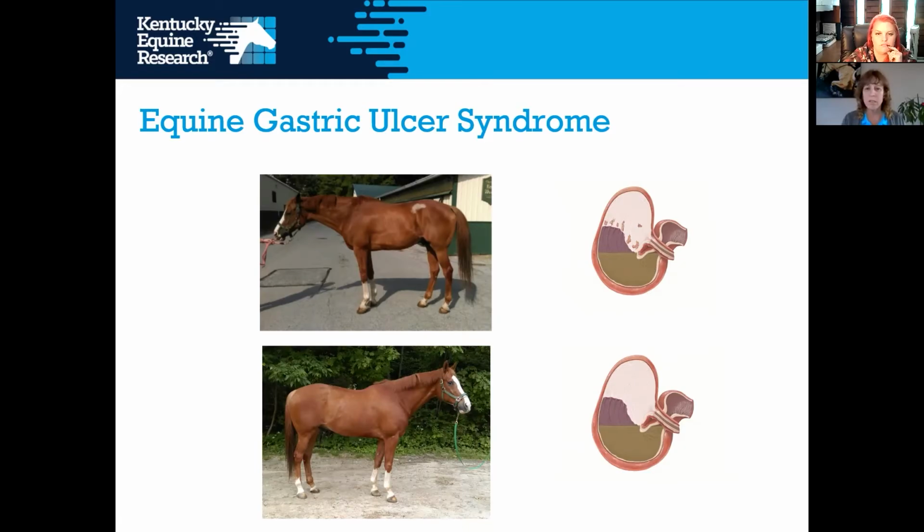And some of these horses are so stoic, they don't really tell you what's going on. And so you have to be a bit of a detective and say, there's something a little bit off, and perhaps it's ulcers.